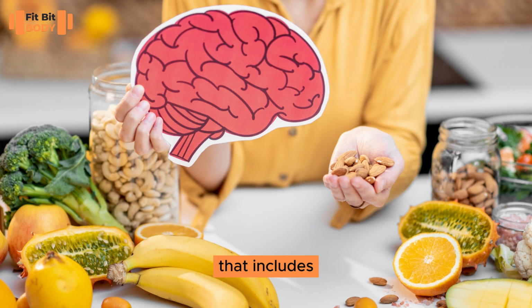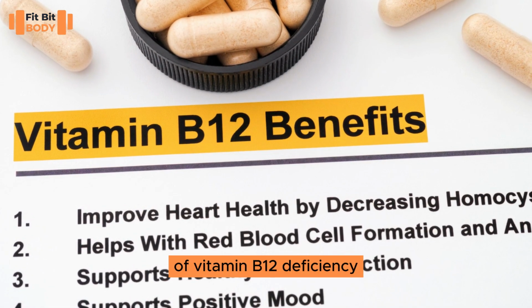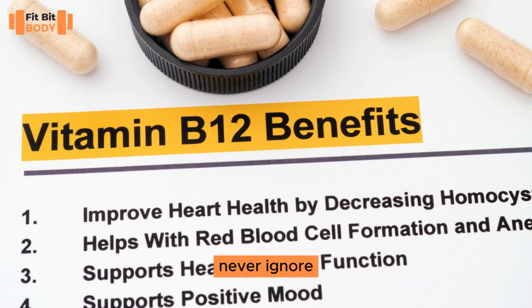A balanced diet that includes B12-rich foods like meat, fish, eggs, and dairy products can help maintain healthy B12 levels throughout life. Additionally, regular health checkups and monitoring of B12 levels can aid in the early detection and management of deficiency. Remember, memory loss can have various causes, and seeking guidance from a healthcare professional for accurate diagnosis and personalized treatment is essential. There you have it, the 10 symptoms of vitamin B12 deficiency that you should never ignore.